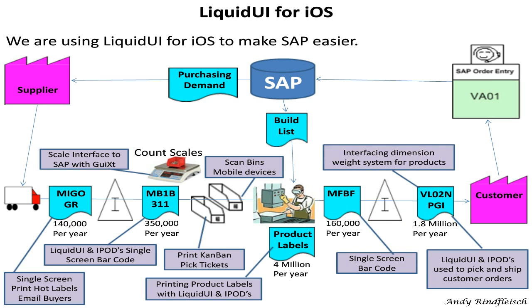We're interfacing. When we have new products, we'll actually take and put the products on a dimensional scale. So it'll take the dimensions of the product and the weight and upload that into SAP.